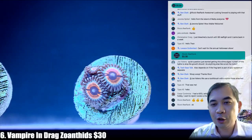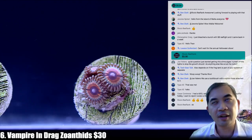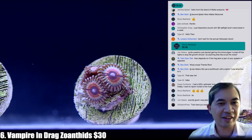So the entire first grouping of these corals is mainly going to focus on zoanthids. So be prepared. We're doing a heavy dose of zoas to start off this show. We do have a lot of LPS and SPS as well coming up later on. The reason why the zoas in particular are getting focused is because this system that they're in right now, the zoas in particular are doing well in there, and other corals are like meh, they kind of like the other tanks better, so we're going heavy on the zoas.